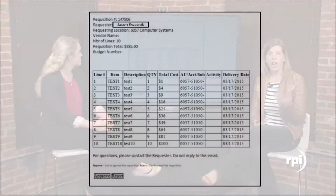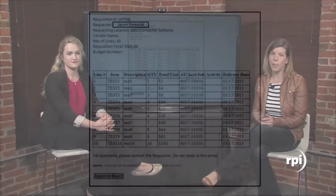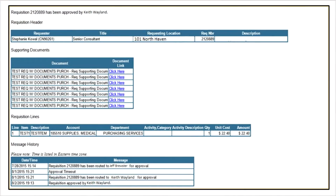So here's an example of a very, very basic requisition email. It does give a lot of detail and it's helpful, but why not spruce that up a bit? You can add some nice colors, your own company colors. You can add some additional details here. Have it all structured out in tables to bring their eyes to a particular piece of information.